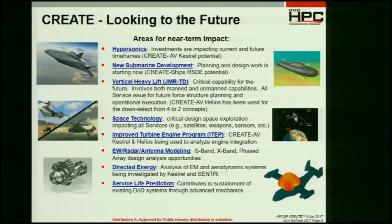We're going into the future. We're going to continue the CREATE effort, but we're going to be looking at putting hypersonics into Kestrel, enlarging the capability of the ship's programs to do submarines, working more with the Joint Heavy Lift, the Joint Multi-Role Technology Demonstrator program to help it succeed, and many other issues as we move along.